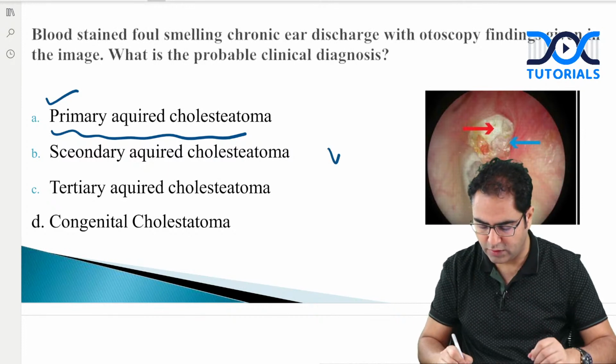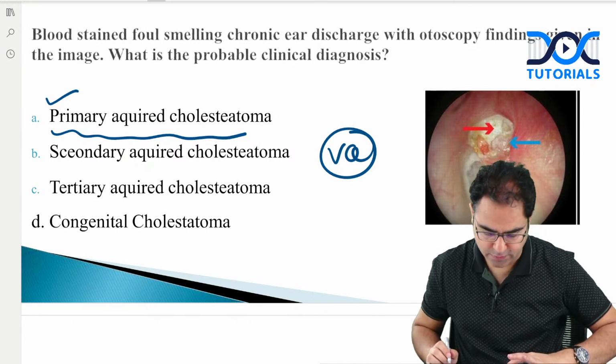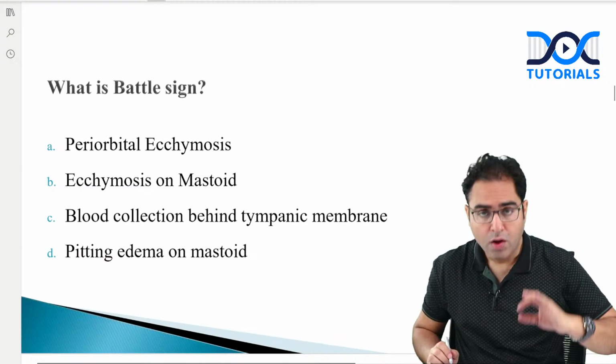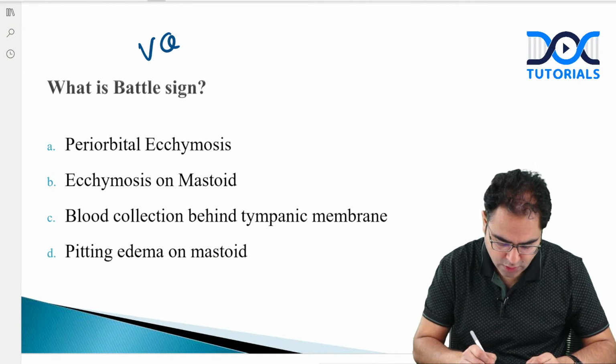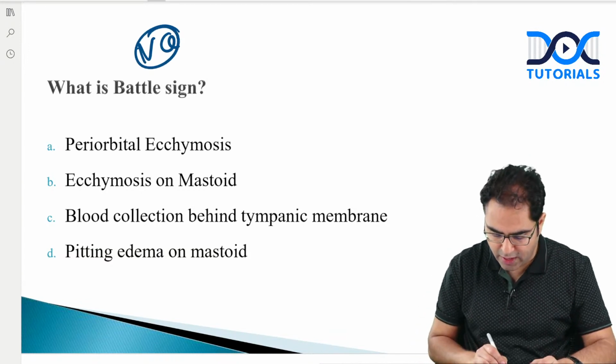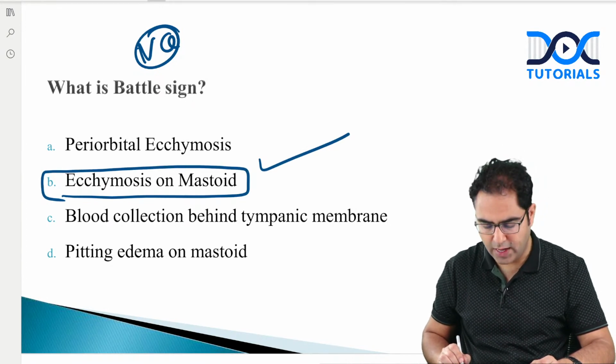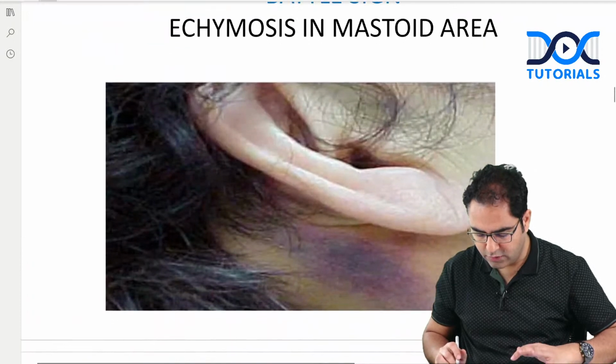Primary acquired cholesteatoma. This is a visual question of NEET PG which can be asked in your exam also, beta. Okay, fine. What is battle sign? Very famous question, important question, beta. The battle sign, visual question also. It's ecchymosis on the mastoid area, beta. It's ecchymosis on the mastoid area, and if you see over here, this is the battle sign.